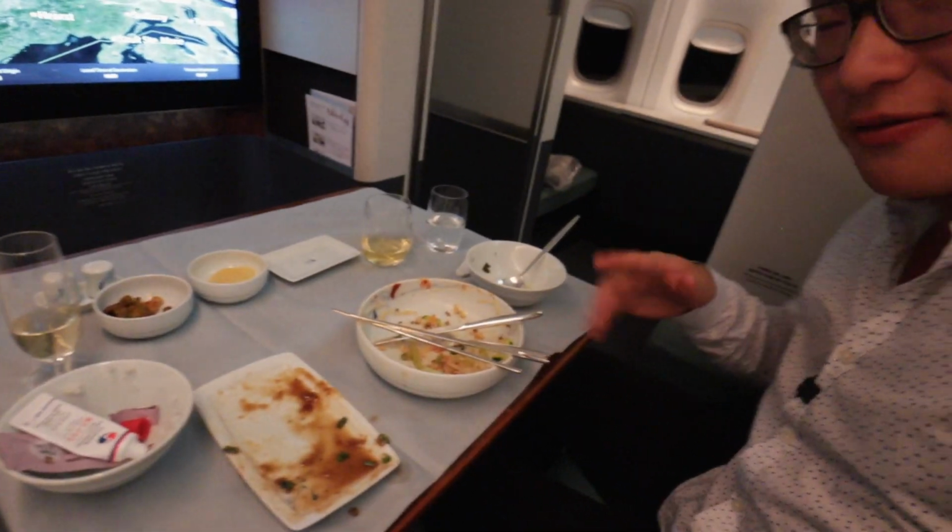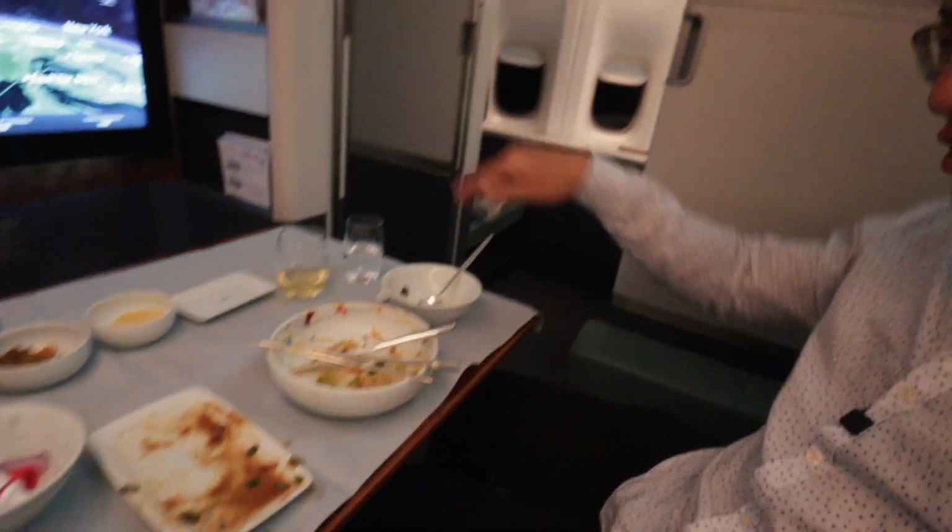Alright, so the meal is over. Finally, here's the proof that I've basically managed to finish everything on my plate. I was complaining earlier about not having the full 5-course meals, but I'm not complaining anymore. This was huge portions, amazing bibimbap and bulgogi. I'm super full, and I'm ready to finish my wine, finish my champagne, and go to bed.